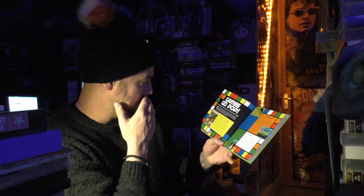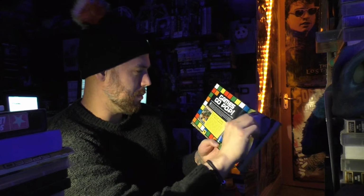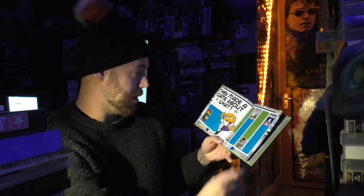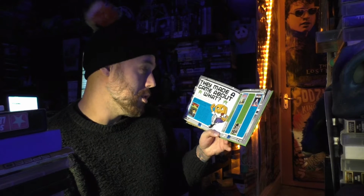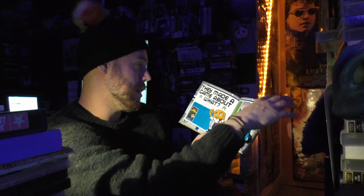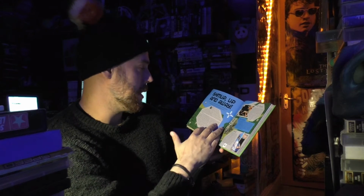These are really old games. Wow. Some old school bits in here. They made a game about what? Weetabix. They made a game about Weetabix. Wow. The Muncher. I like to chew it, that's what that is there. Starring Charlie Chaplin, Sabrina, wow, the Comet game.